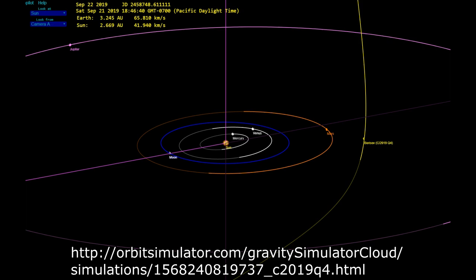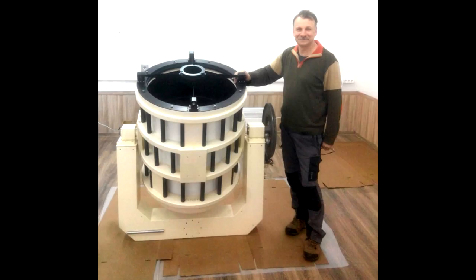So the object is called C/2019 Q4 Borisov, named after its discoverer, Gennady Borisov, who is at the Crimean Observatory. And he's actually an amateur. He built his own telescope. It's a 0.65 meter telescope that he's been using for comet and asteroid hunting. He got his first pictures of this on August 30th, and over the last week or 10 days or so, we've got more and more positions.